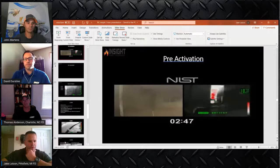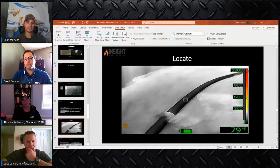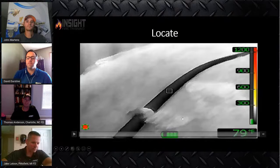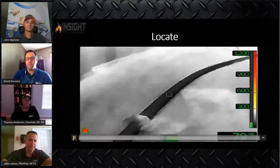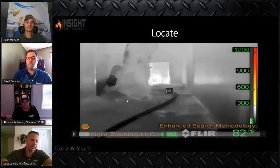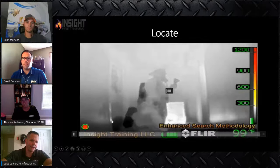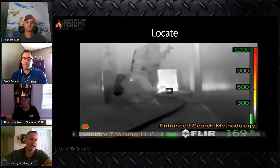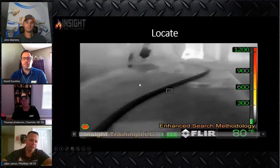Another one that it's useful for here again is look at the hose line here. Again, it's dark because it's got cool water going through it. So if we're coming in, instead of following a hose line with our hand, can I just scan and follow a team, and how much quicker is that going to be for me? Again, look at these guys' tanks on their back. Same concept as that cold line. Why is that tank showing up so black? It's full of cold, compressed air.